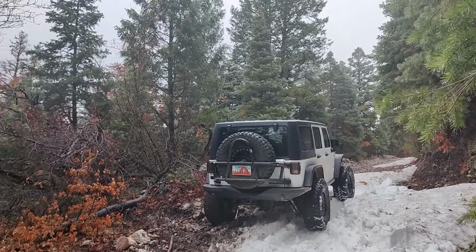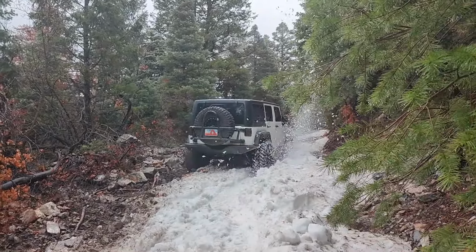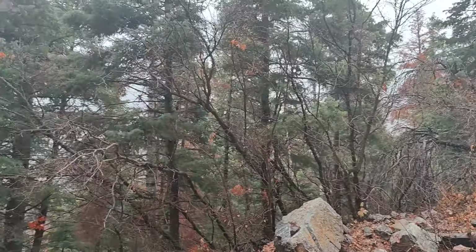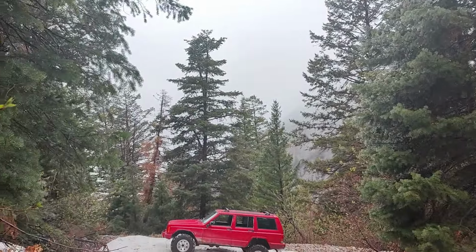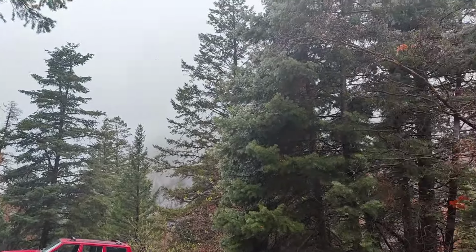Man, the atmosphere out here is just crazy. Almost. Look at this though. This is like something out of a painting, minus the little red shit box down there. But look at this.